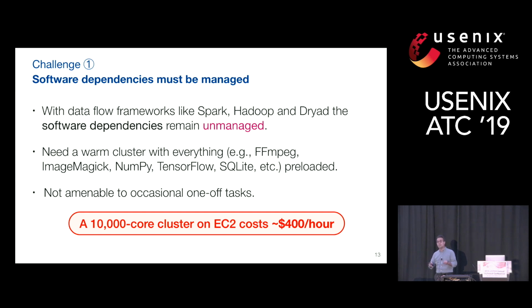But our tasks are occasional. I want to compile something maybe once an hour. So warm clusters could actually be very expensive for these kinds of jobs. Getting 10,000 cores on EC2 can cost you $400 per hour. So we need a way to efficiently pack up a computation that you would normally run on your laptop and ship that to be executed in the cloud in an environment that is different from your laptop's environment. So we need something like a Docker container.